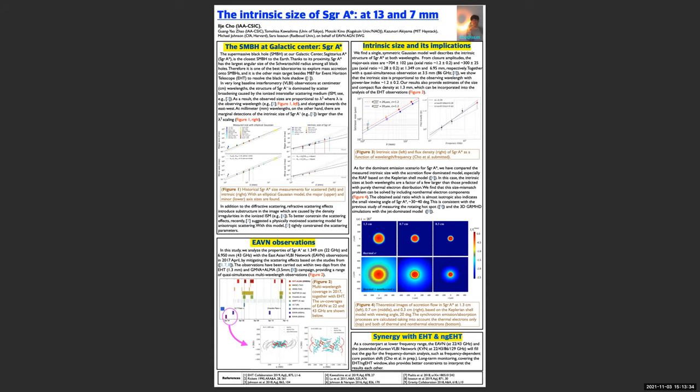There have been many attempts to measure the intrinsic size of Sagittarius A-star, and it has been known that an elliptical Gaussian describes its structure well. There are many measurements towards Sagittarius A-star, but there are also suggestions of better scattering mitigation models. So in this study, we applied the recent scattering studies to mitigate the scattering effects from the observation, and we extracted the intrinsic size of Sagittarius A-star.